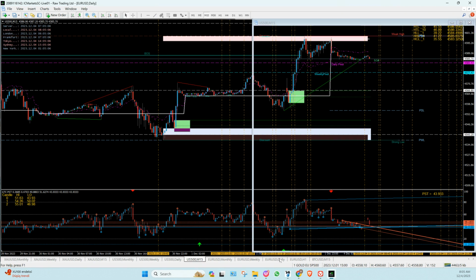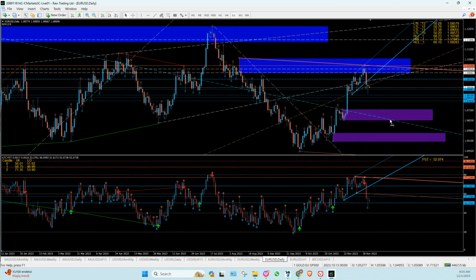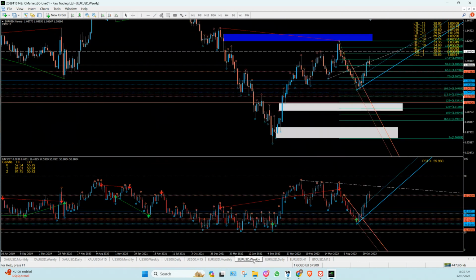Euro dollar daily. Let's take a look. This is the euro dollar. Now, last week we were all sellers, as you know, from these levels. So the market looks like it's going to be doing that. On the weekly, let's take a look. It's a new week today.